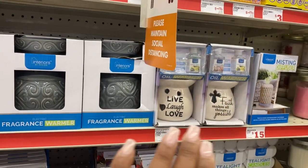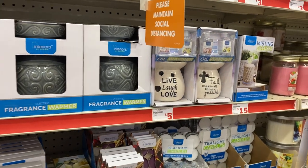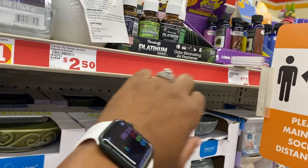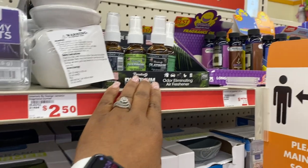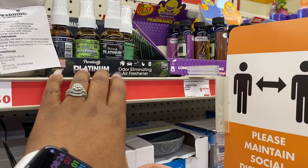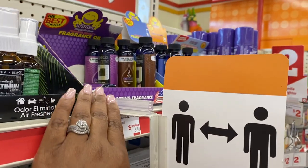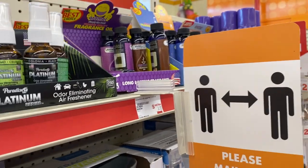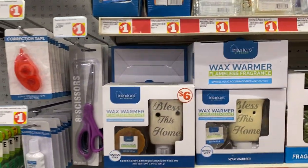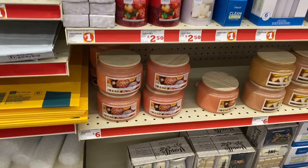These little things right here, Live, Laugh, Love, are the oil warmers, and that's good for like a small room. Look at my nails, guys, they are so pretty. These right here are the oil. You pour these in like an oil warmer, they're good. But we buy these right here a lot, and my favorite scent from that one is the lavender. But anything to make your house smell good, guys, I'm all for it. Great deals, as you can see.